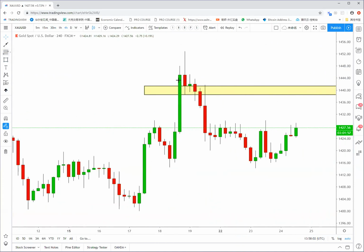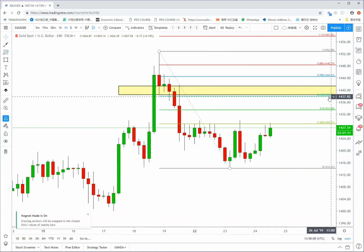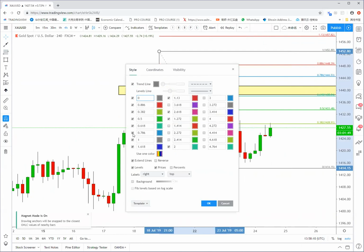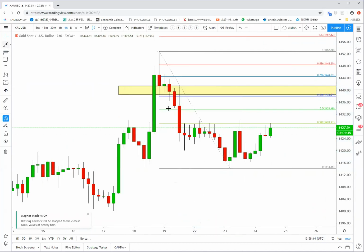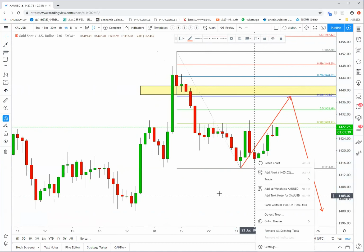If we draw a Fibonacci level from the previous high, we can find that it actually emerged together with the 618 level. So my long-term shorting idea will be, when the gold approaches this 618, I'm going to take a short and aim for a big sell.